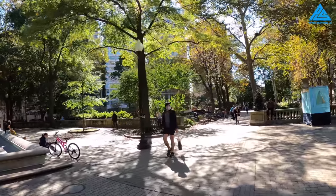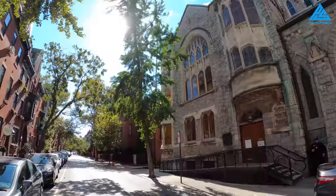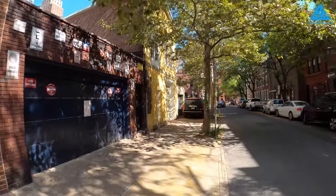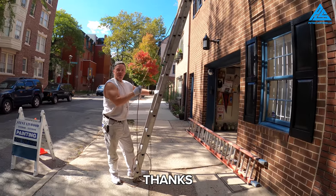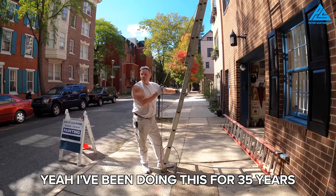Very cool, relaxed vibe in here. Philadelphia has some rough parts, but these are not them. You guys are doing a great job here. Ooh. On the street, I don't know, it looks beautiful. Oh, thank you. Somebody needs to say it to me. No, it looks, the colors, the blue just bounces, nice. Pops. Very nice. Yeah, I've been doing this for 35 years.